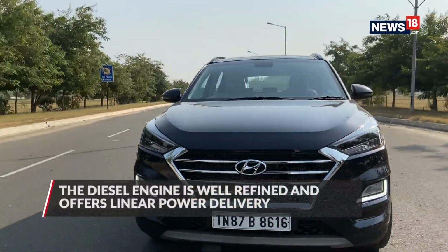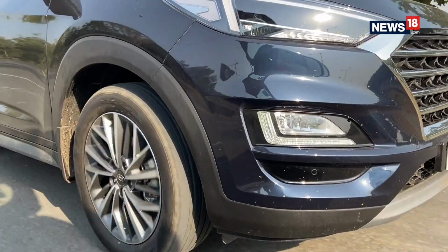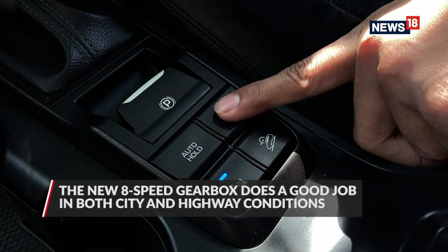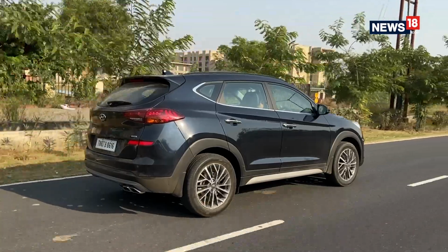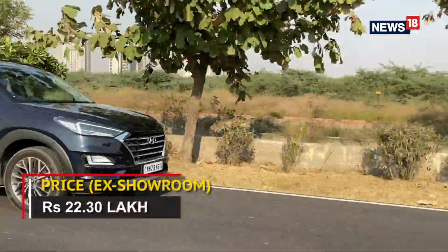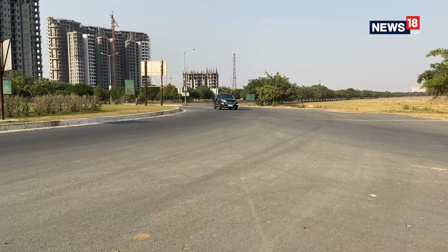The highlight, of course, is the engine, which has linear power delivery, and as is the case with Hyundais in general, this too is very well refined. The gearbox gets the gears right, and putting the car into the sport mode will solve your need for quicker gear shifts. Also, being an 8-speed unit, you can leave the car in higher gear and cruise with ease. All in all, being a low-slung SUV, this actually drives a lot better than some of the higher, taller SUVs that we have in the market.